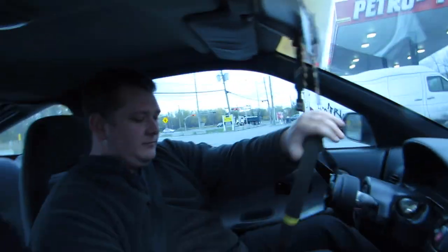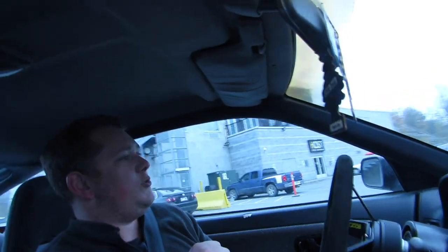Factory handbrake isn't very nice. They never are. A little bit of button. Drift button. That doesn't work. Yes. Try with the coffees. Yeah, great. I'm holding them. No cup holders in a 240. Could get messy.